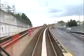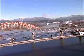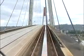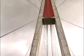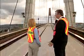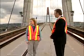Okay, we're heading up right now. We're coming to a stop. We're on the Sky Bridge right now. It's about 123 meters in height. Wow. If you went to the very top and you're afraid of heights, it's probably not a good place to be. So here we are, Suzanne. Welcome to Skybridge. Wow. Amazing.